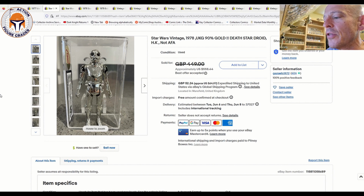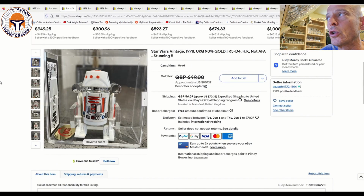But at 535 pounds, that's 665 US dollars. So that's more than the list price. My gut says that there's something else going on there, and that the buyer was getting some other figures included as part of that, because there was a UKG 90 grade R5D4 as well, same seller that sold at the same time. And again, that one was listed for 650 pounds. The best offer on that one was 535 pounds as well. So I don't know if the buyer got both UKG 90 grade droids for 535 pounds, which would be $665, or what's going on there.